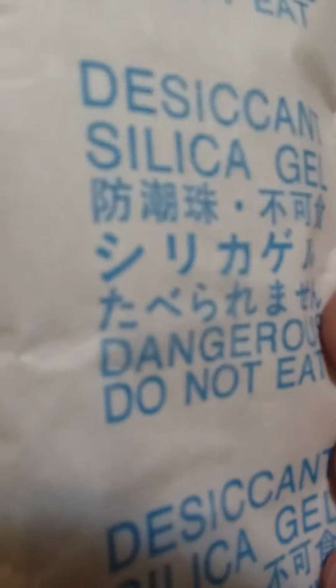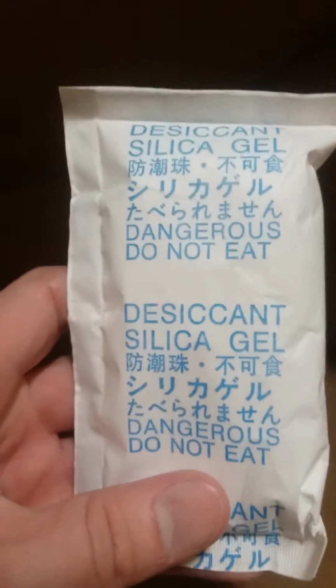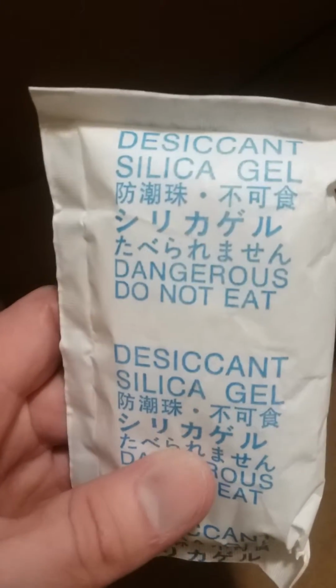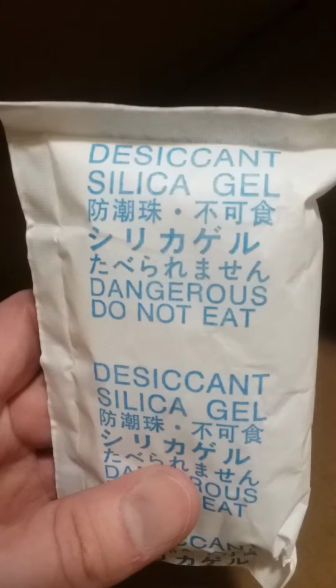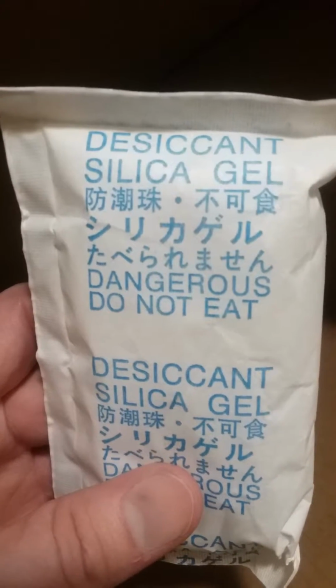If anybody orders a pool table online or something, you might just put the box aside. But then what is the reason why stuff like this is included in the box, in the packaging? And I'm thinking that if anybody really knows the actual answer to why these are included, it says dangerous, do not eat, but I guess it basically means that before the box is opened, it's for delivery reasons.